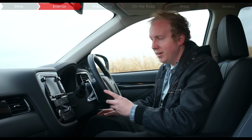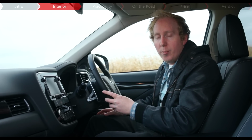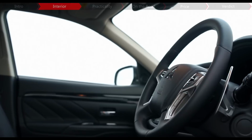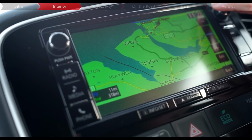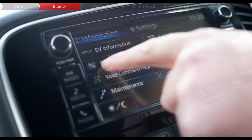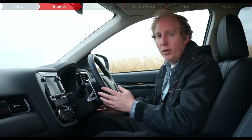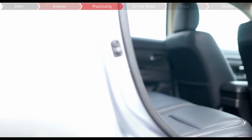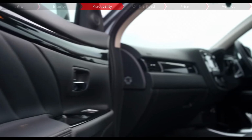Now this is one area that we've criticised the Outlander for in the past, and it now has fewer buttons which are also clearer. Not only that, but the loading time when you first start the car has been halved. But there are still some issues like the so-so graphics for the sat-nav and the fact there are lots of menus to go through. But if you can get past that, it does give you lots of information, including things like your EV range.